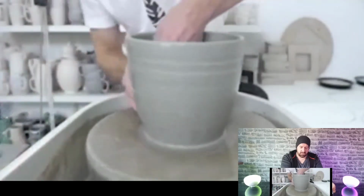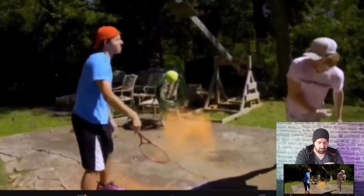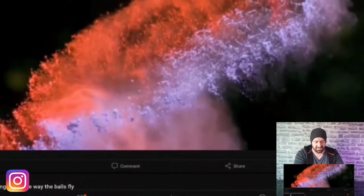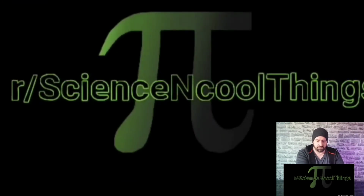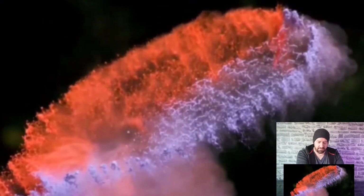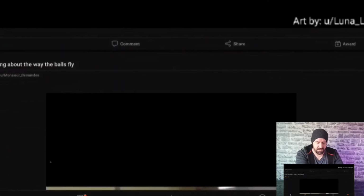Little plant pot maybe, little ceramic plant pot. Wow, what the hell? Wow! That's so cool. That was fucking cool. Let me see that again. Let me see it again, bro. What? Wow, there was just an entire dusty tennis racket suspended in the air for a moment. I like that. That was amazing.